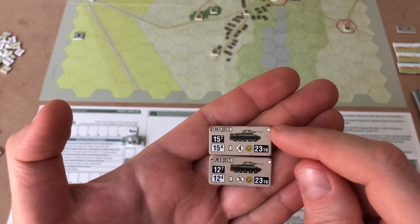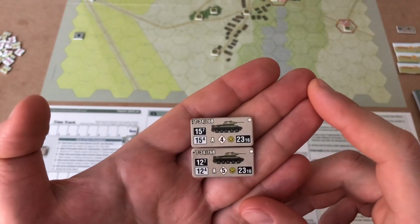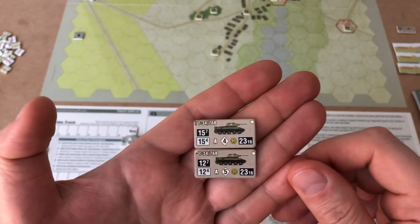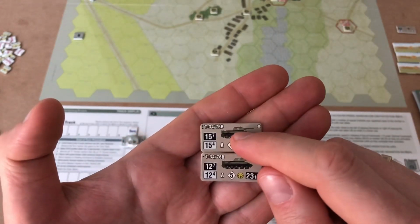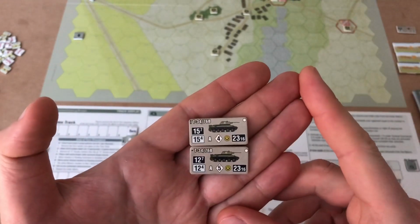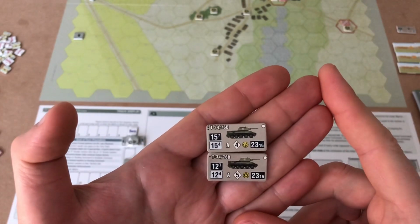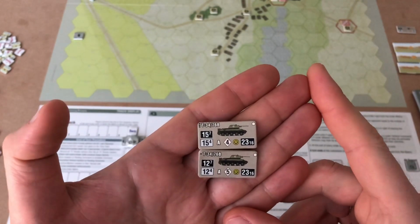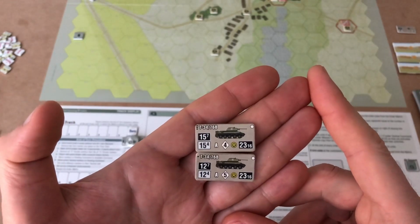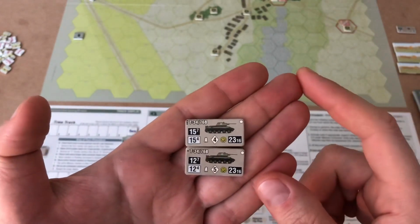The small dot in the upper right corner tells us that this unit has a loose arc of fire, which means that it is a turreted unit and it can shoot at 360 degrees. Other vehicles, for instance German StuGs, will have a strict arc of fire, which means that such a unit will be able to shoot only at its forward arc.